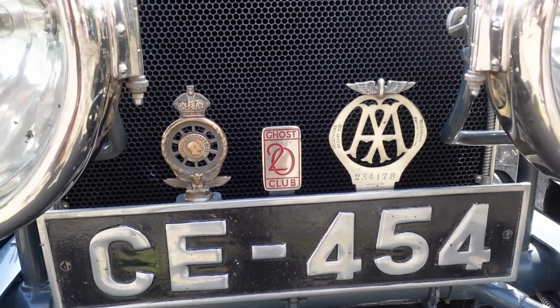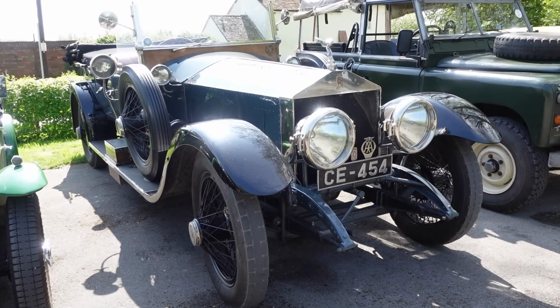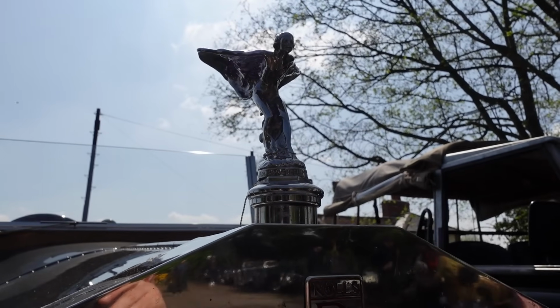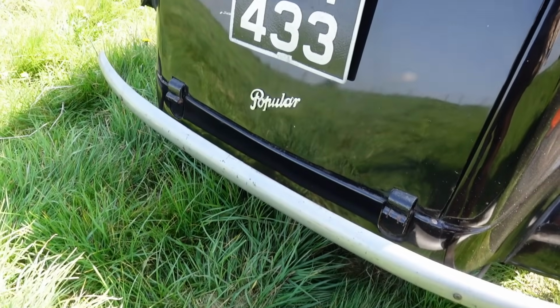As we go back outside, have a look at one or two of the other vehicles. This stunning Rolls-Royce, another superb vehicle, again extremely well looked after. And then in the overflow car park, we've got some other vehicles here, such as this Ford Popular. A bit of a contrast from the Rolls-Royce.